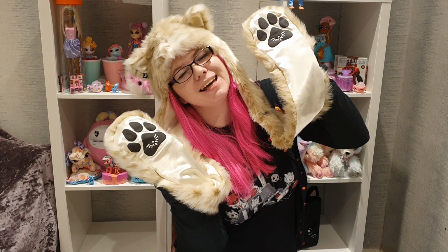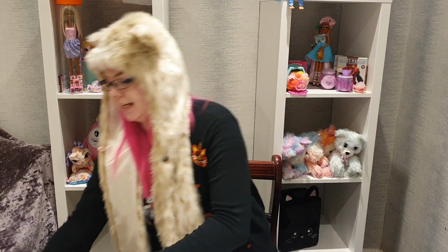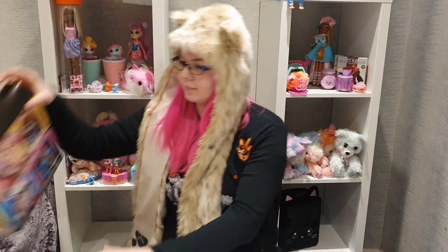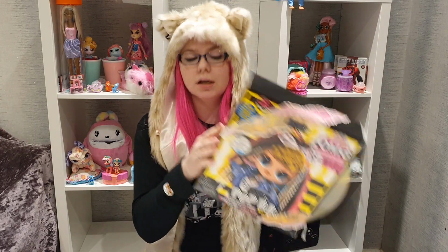Lucky surprise. So, I've got something quite exciting that I wasn't too keen on, that I've gone out and got my paws on to have a look at. Let's have a look and see what she is. I finally got myself an OMG LOL Surprise doll. I'm really not keen on them. They're really not for me, how they look or anything like that.